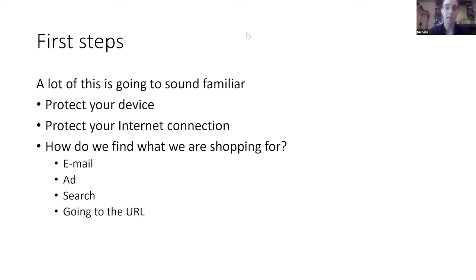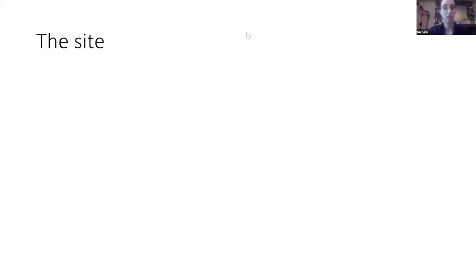If there's a coupon in the email or ad, or if there's a good price in the email or ad and you need that price, oftentimes there will be a coupon code that you can just type in somewhere on the site, and that'll get you the price that you're looking for.